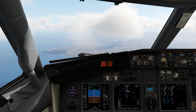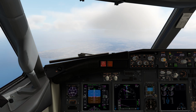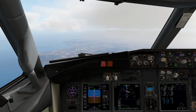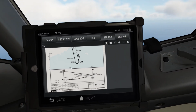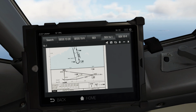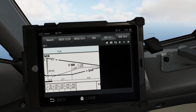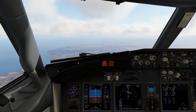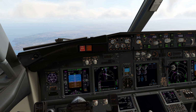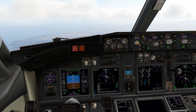Auto brake is going to be, well, we'll go brake 3 if I need full. I'll go full. But we'll see if we can make it work with auto brake 3 with full reverse. Going up to 4,000 feet. And according to this, once we cross the NDB, we can continue descending. Standard going local.